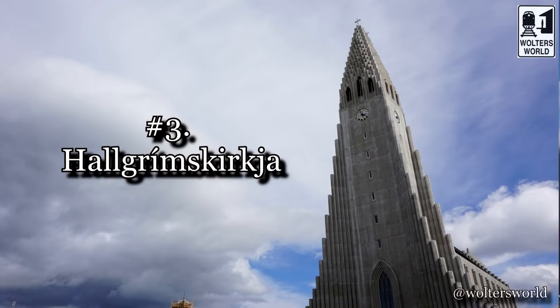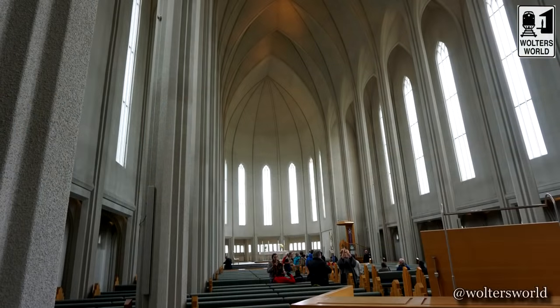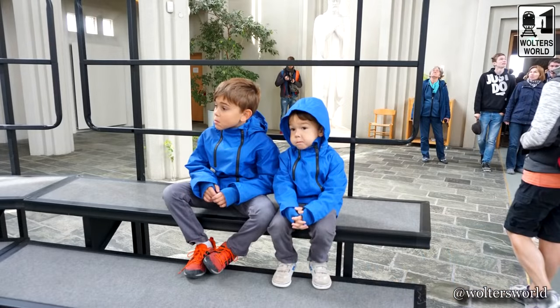Now, the third thing you want to do when you're here is go to the Hallgrimskirche, or the Hallgrims Church. This is kind of the symbol of the city, and actually, if you look up behind me, you see a little spire coming up there. You can actually go to the church. It is very stark inside. I mean, it's a Protestant church, so there's not much inside, but you can take an elevator to the top. It's about 70, 75 meters up there and have an excellent view of the city.